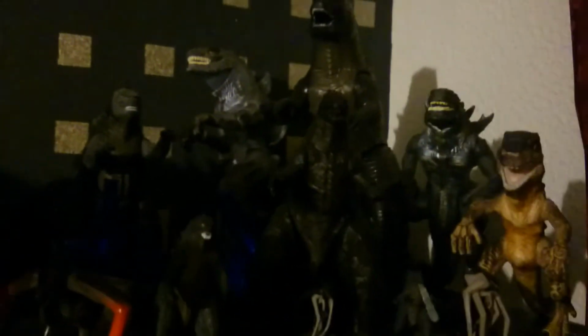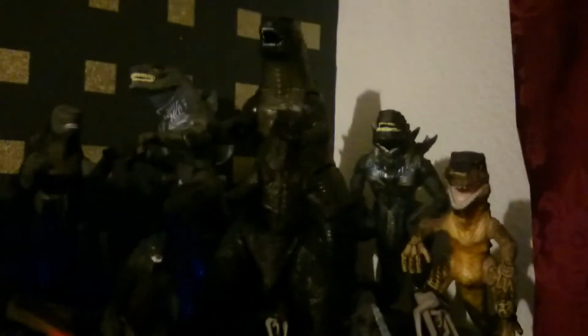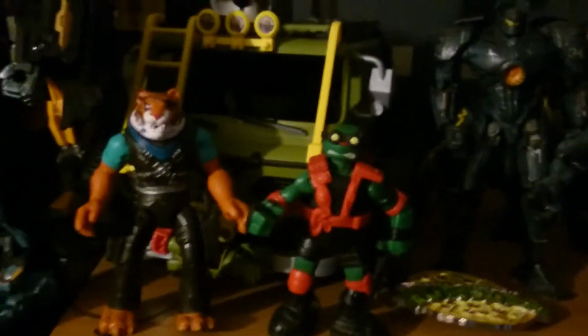And moving up, because I missed these before, we've got some NECA Pacific Rim. Godzilla, 90s Godzilla, NECA Godzilla, and a couple more turtles, Turtle Van from the movie.